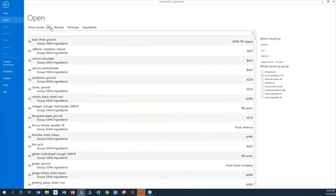So if you look over here into All, this is kind of my open screen. You see my list of ingredients. And what I did is I imported that spreadsheet.